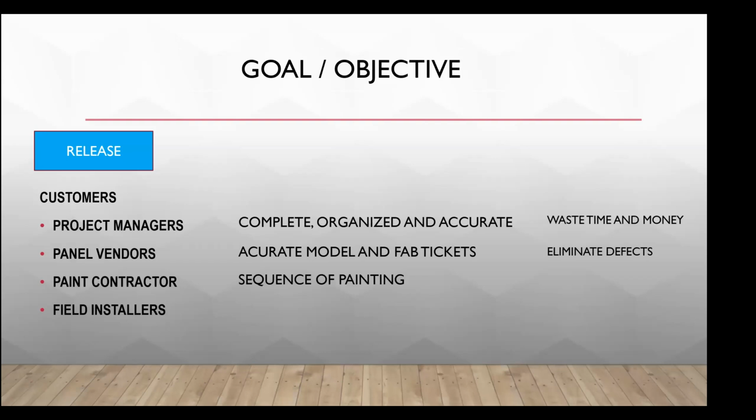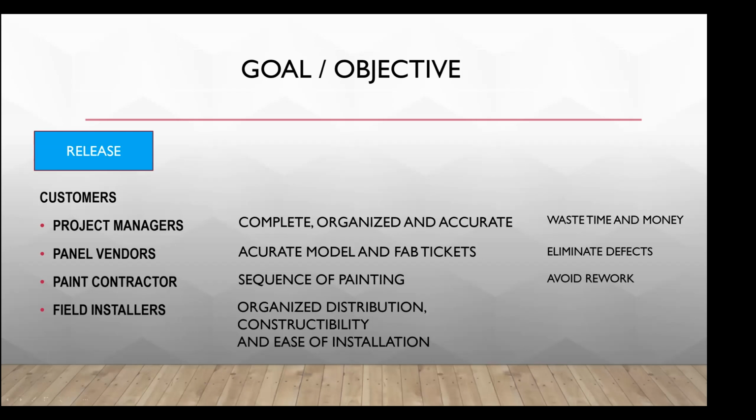The paint contractor will need to know the group and sequence of painting. We had issues on panels painted on a different batch or different day, and coordination can avoid rework. The field installers will need an organized distribution or packaging. Constructability.